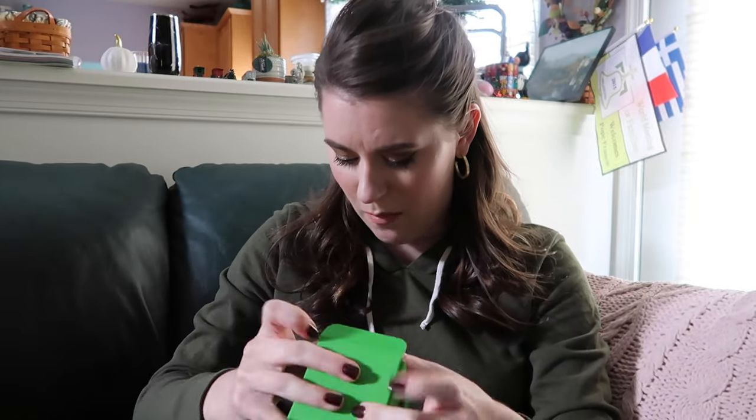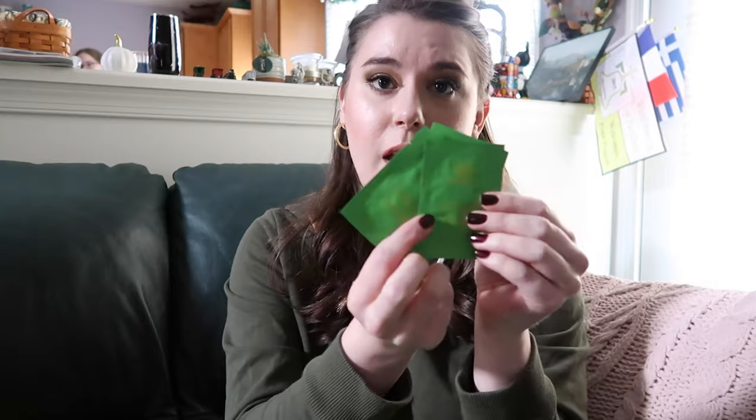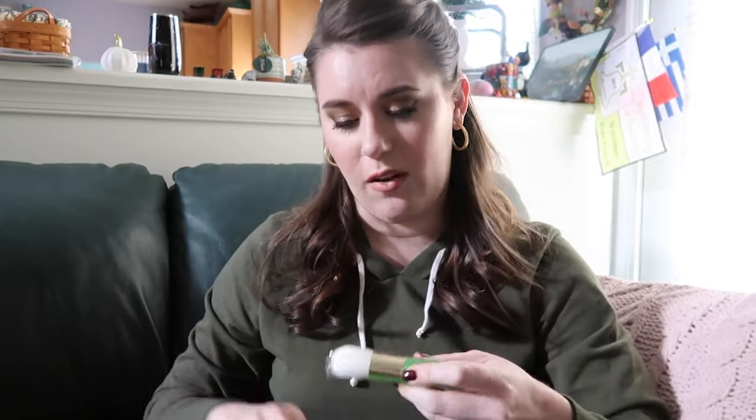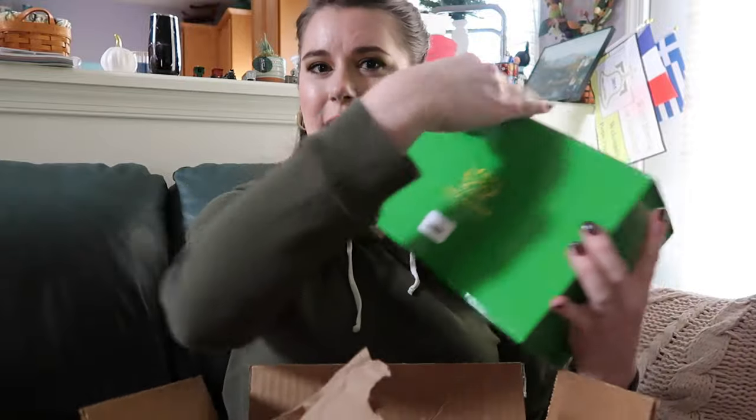And then we have a bunch of their smaller size products, like the floral essence, the oil cleanser, the nutrient face oil, and then some of their eye cream packets. And it also comes with this adorable little brush to apply the mask. And then this one is a similar idea. This is another one of their at-home spa kits.